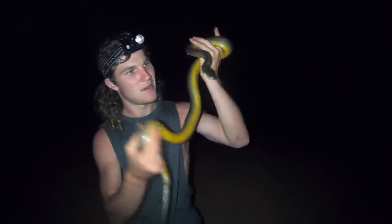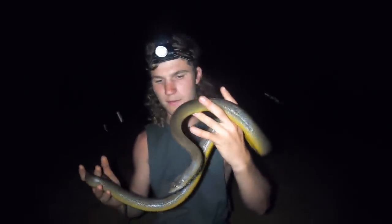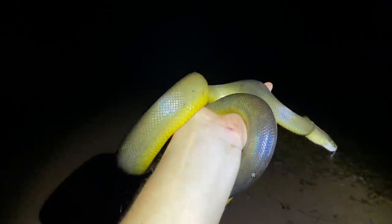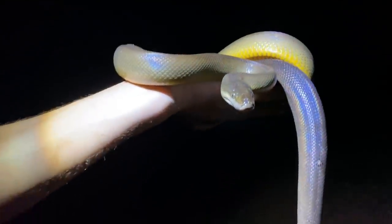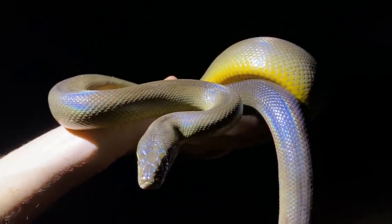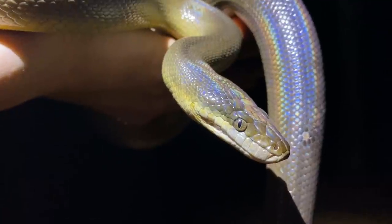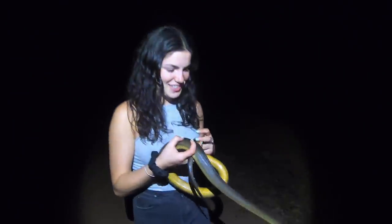So anyway, grab a couple pics of him. We'll get a bit more close-up footage of him to show off how stunning this beautiful creature is. And then we'll get him back. So I'm hungry and I'm tired and I'm calling it for the night, to be honest. So, yeah. Okay, because I found this snake, I'm gonna let it go.